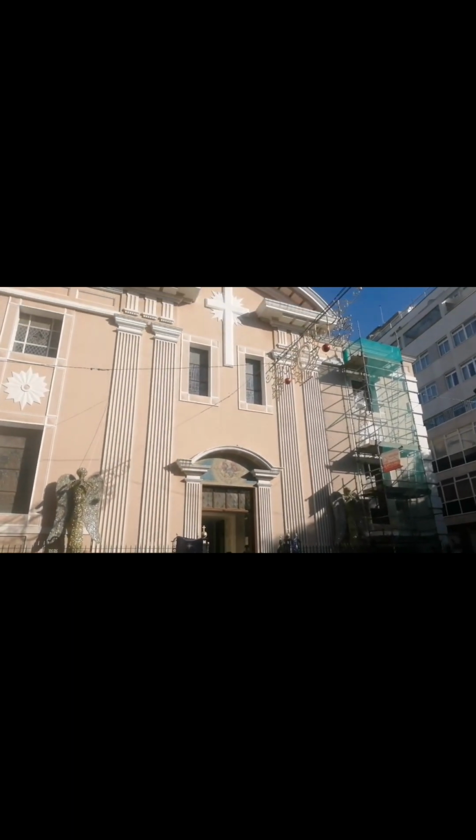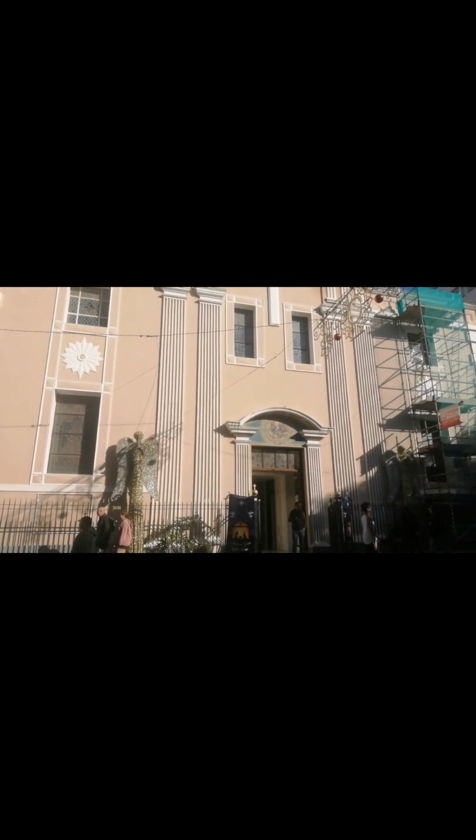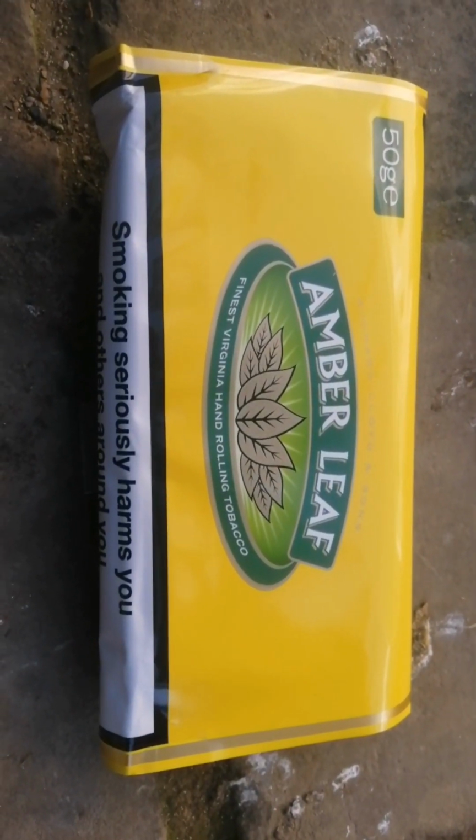Don't know what I'm showing you. There's so much more history than just this. But I'm having a drink. 50 grams in Gibraltar. That's just cost me £6.20. How much do you pay? Beautiful.